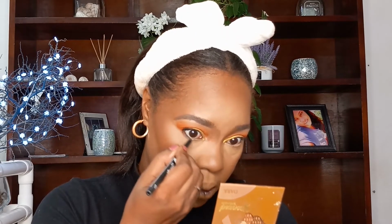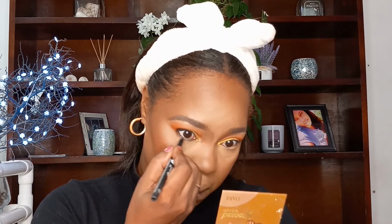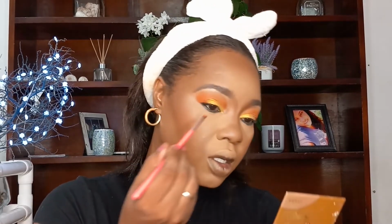I'm going to set my face with the Morphe Continuous Setting Mist. For my lower lash line, I'm going to go in with a black eyeliner, black eye pencil. I'm also going to go in with that same color from the palette Zakaya that we used in the crease, just beneath that black pencil.